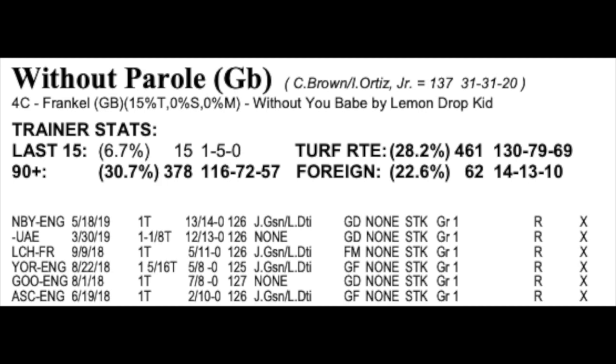Now this is one that's going to probably show up in the Pegasus World Cup Turf on the Pegasus World Cup undercard. Bricks and Mortar won that one for Chad Brown last year. So now I think he's going to go Without Parole for that race next year, and I would expect a much improved effort here. He's shown a lot of ability in the past. I think that this one in North America is certainly one to keep an eye on.